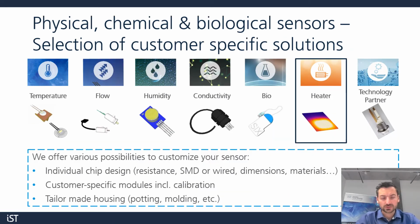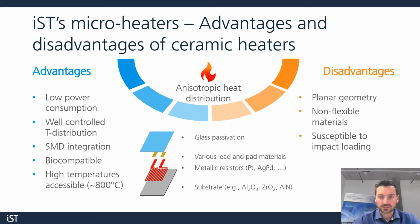As I mentioned before, we also offer now heater solutions to you. Therefore I would give you a short introduction to the IST's micro heaters with, of course, some advantages and some disadvantages. As the advantages, we have a low power consumption, it's a well-controlled temperature distribution across the heater. SMDs can integrate it very easily. So for example, if you want to solder a connector on top or a thermal fuse for security reasons, that's no problem. Materials are biocompatible and we can reach high temperatures.